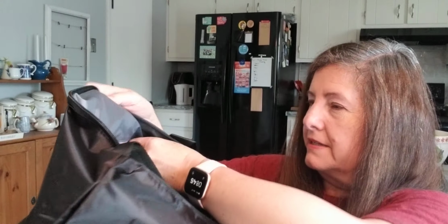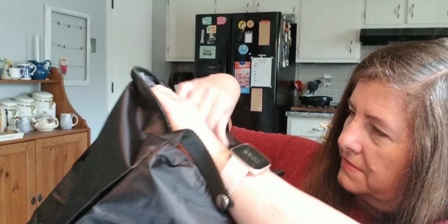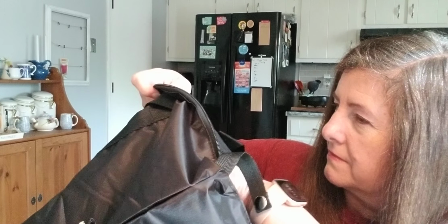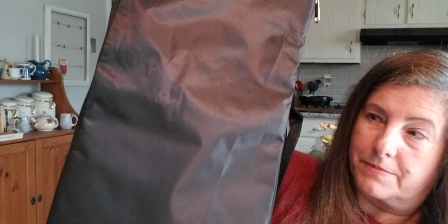On this side, there is, oh, it's already open, okay. There's a zipper pocket, but it's so roomy. So it opens up really nice at the bottom. So this would be a great carry-on bag. And I love it because I hate carrying things over my shoulder.